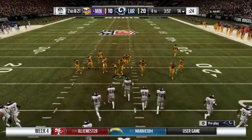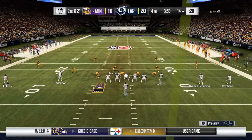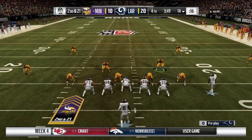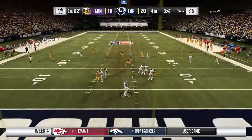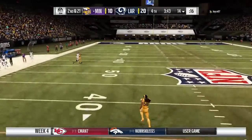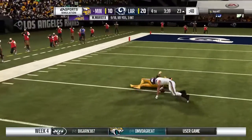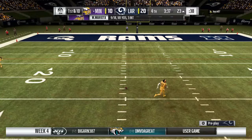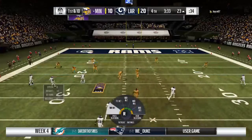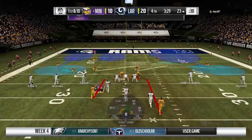Under 4 to go now as the clock runs and they come up on second down. Mariota now on second down. Trying to lay one up deep. And that's caught inside the 30. A big play there for Minnesota. 63 yards. Well, even after all those interceptions, he's not deterred, still confident to go deep at work there.